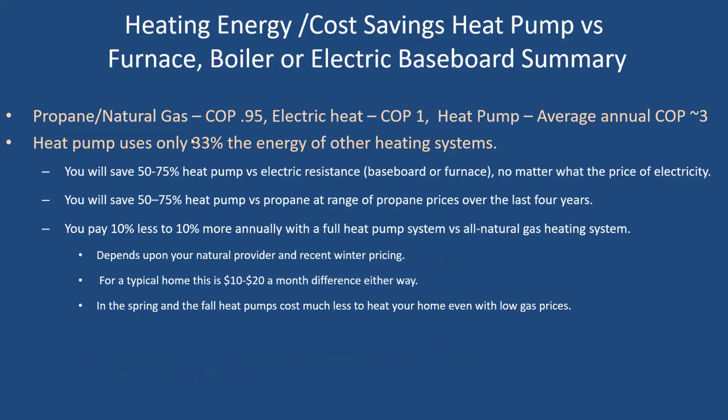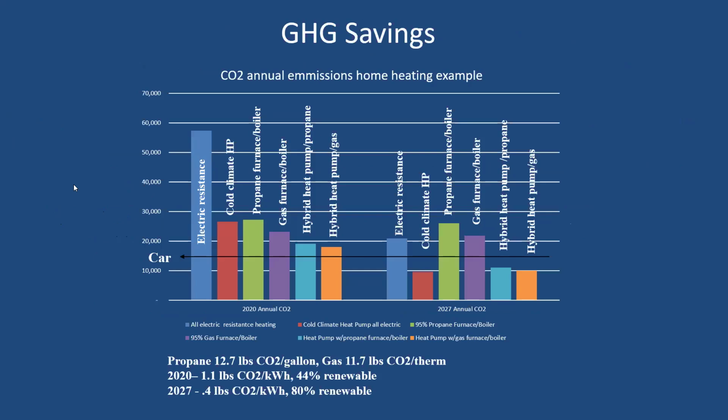So the energy savings, I kind of talked about this. Heat pump average COP over the years is about 3, so they use only 1/3 the energy of other heating systems. 1/3 the energy, doesn't matter if it's propane, electric, or gas. But the cost is a lot less versus the expensive ones. And as I talked about gas, I say on par, plus or minus.